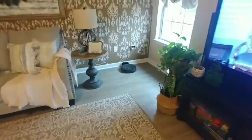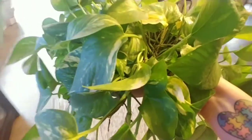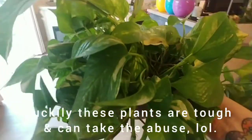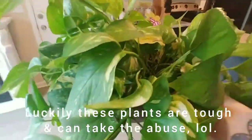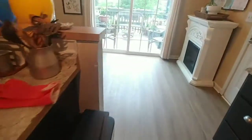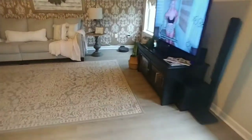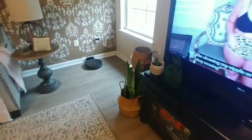And I'm going to go ahead and grab my pothos. Oh, so sad. It's so droopy. Needs water desperately, you guys. But I've been so busy that I've neglected my poor houseplants. So I'm just gonna set that there. Oh, let me go. Hopefully I'm not making you guys dizzy. I'm sorry. I'm gonna go grab my cactus.